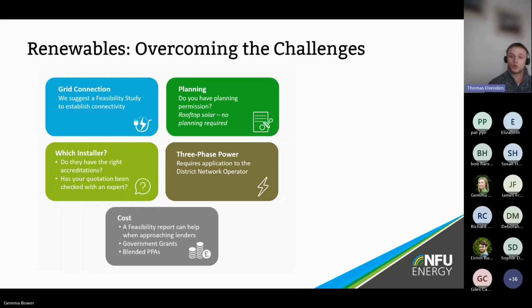And if you are still unsure, you can always have your quote checked by an expert or a consultant or a third party, just to make sure that what is being offered to you is correct, is coming at the right price, and that the hardware that's been recommended is top tier. If you don't know where to make a start in terms of looking for installers, NFU Energy do have a list of approved partners that we work with for all manner of installations. This can be solar, wind turbines, heat pumps, electric vehicle chargers, all sorts, and we can help you find the most appropriate one for you, or we can at least give you a good starting point and areas to look at.